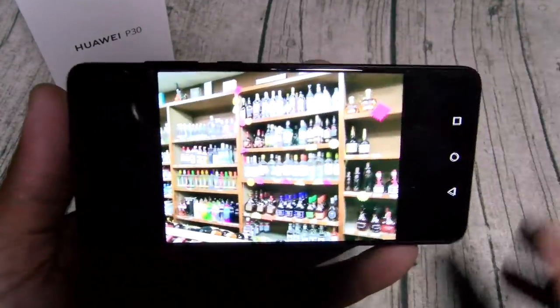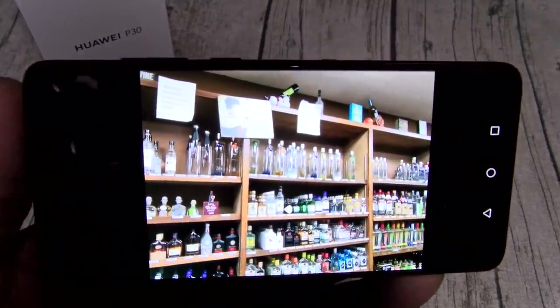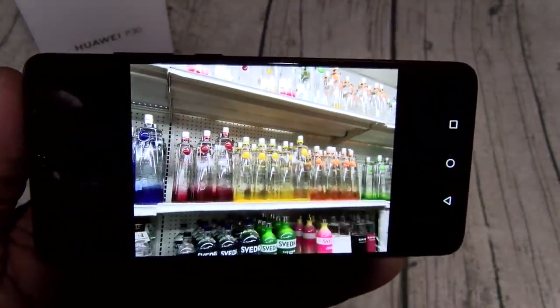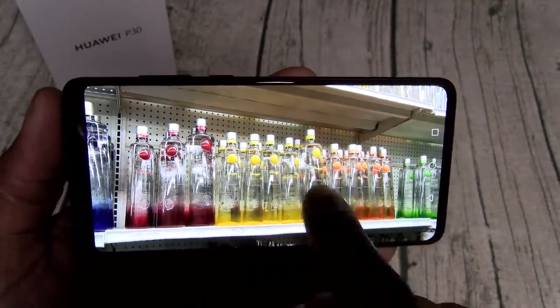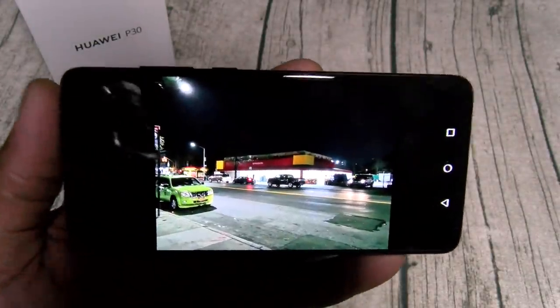This is inside the liquor store. Regular point and shoot shots. Everything looking nice and colorful. Check out all the different flavors of Ciroc. Now, y'all know I was looking for that watermelon. They ain't have it.